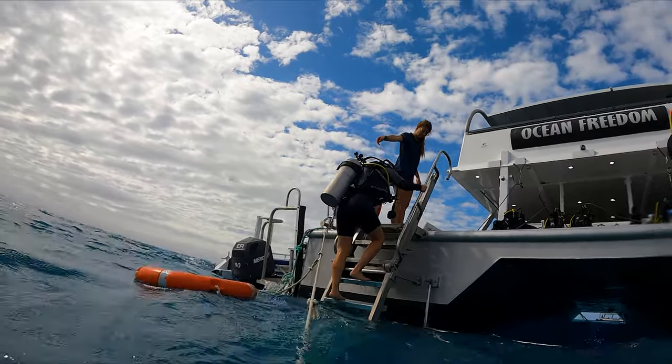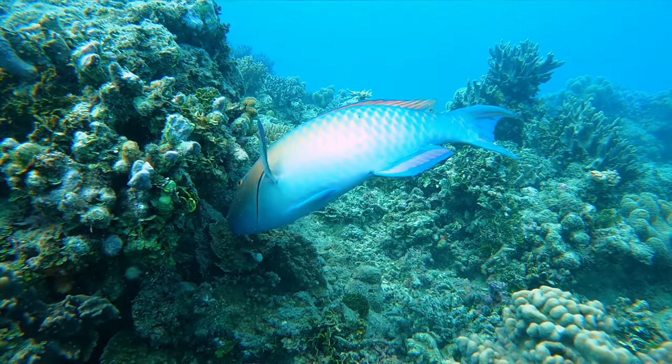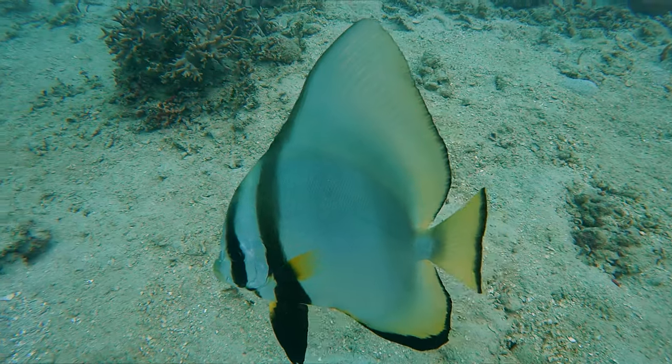I am so cold. That was so hard. So we just got out from our first dive, and as Ellie said, it was really cold. I'm wearing technically 8 millimeters on my chest, and then a 3.2 on my arms, and Ellie just has a 5 millimeter shorty, and it was very cold. Definitely worth it though. Those were some of the biggest fish I have ever seen.